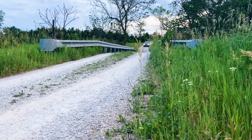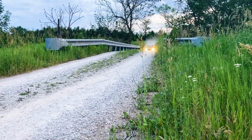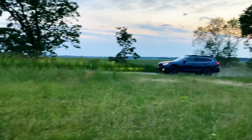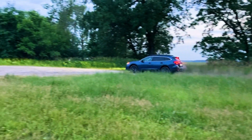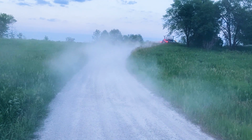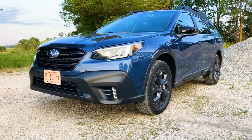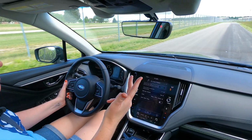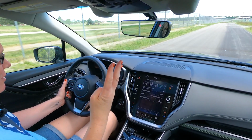For what this thing is meant for, a family hauler, a dog hauler, haul all of your crap and put a kayak up on top, or maybe some bikes and go out for the weekend, we did that. And it did it really well. Minus the excessive body roll, minus the auto stop start, minus the throttle response. And I would also give a big minus to the safety features.